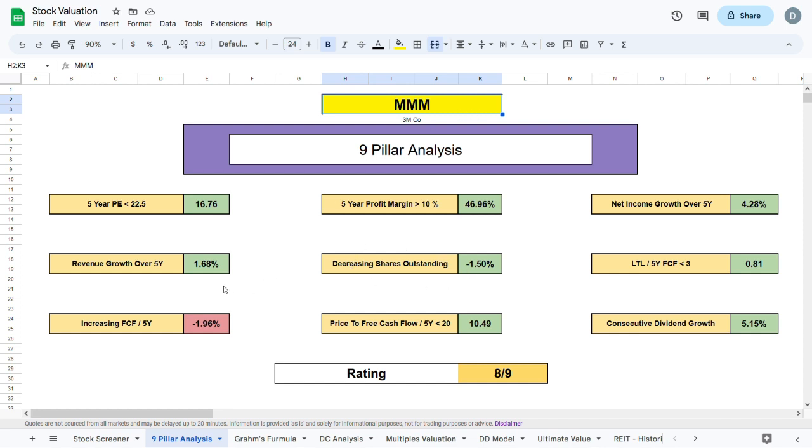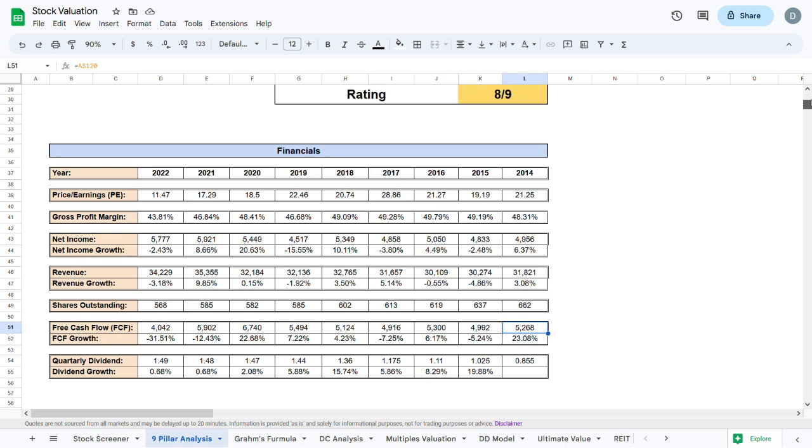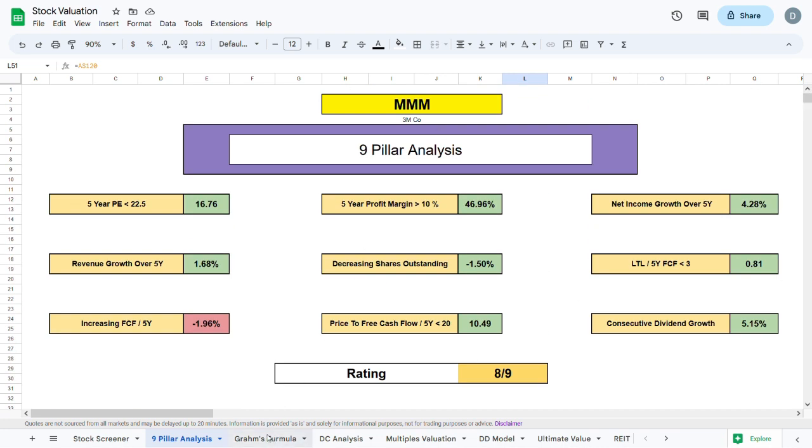Now, the one thing that I find very concerning with 3M Corporation is the non-increasing free cash flow, and if we scroll down to the financials, we can see that the free cash flow has not been increasing at all over the past 8 or so years, sitting at a lower value than it has been in 2014. But let's jump to the next valuation model, which is Graham's valuation model.